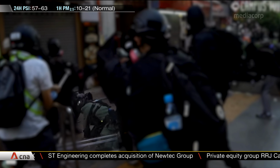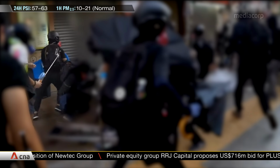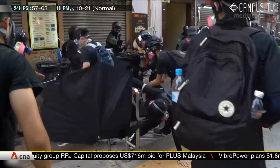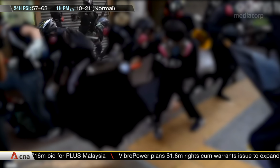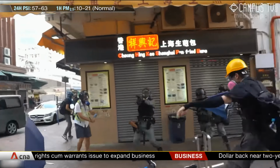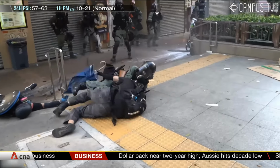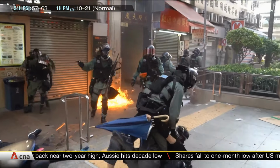Phase 3, other police officers charge in. A protester carrying a blue shield attempts to attack an officer. That officer then shoots him with his revolver at point-blank range. The start of Phase 4 is marked by protesters dispersing quickly. A protester in a yellow helmet attempts to help the protester who was shot. He is immediately tackled. We then see a Molotov cocktail thrown at the police officers.